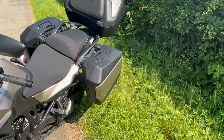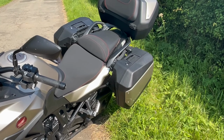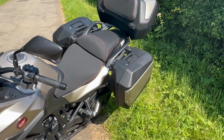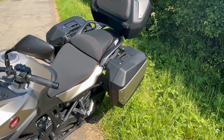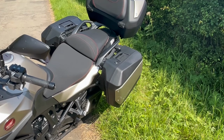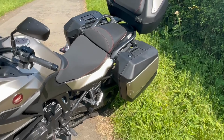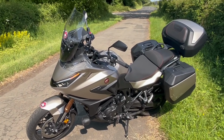The panniers have got a lot wider. You can actually get a helmet in the panniers now. You don't need to buy a top box. So if you didn't want to voyage it up, you would get your helmet in those panniers. But obviously it's down to the size of your napper. If you've got a big head, you might not get it in, so always try just to make sure. But Honda have made them wider, so in theory you can get a full face helmet in there. So that's the differences of your new 2025 NT1100.